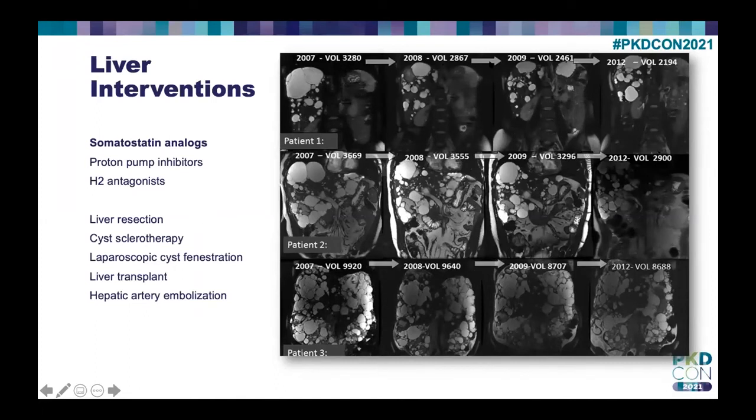And on the top of these pictures here, you can see the organ volume of the livers. And you can see there's a substantial reduction in organ volume in some individuals with very symptomatic liver disease. And this is a very viable treatment option for those patients. Although it is expensive, we are able to get it as an off-label use or through the patient assistance programs of the company that makes that drug.